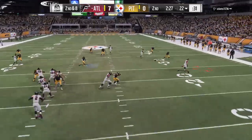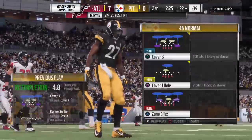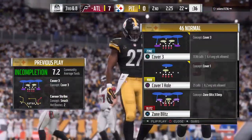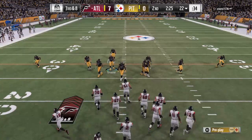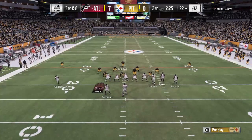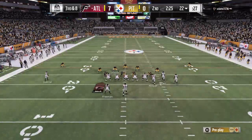On 2nd down, Ryan. And incomplete there. A nice hit. Jars the ball free and brings up 3rd down. It's a lot of contact going on there. And in the end, unable to keep 2 hands on the football and bring it into his body. Everything looked pretty good until the finish.